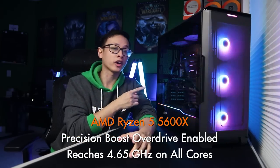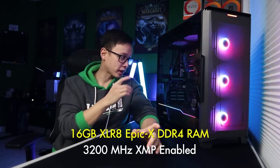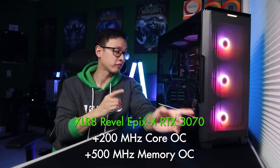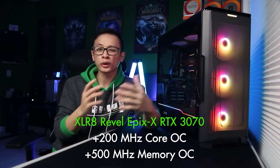The 16 gigabytes of RAM is running its 3200 MHz XMP, and the Revel Epic X 3070 is overclocked by 200 MHz on the core and 500 MHz on the memory. And the core clock ends up running at a steady like 2070 MHz most of the time. I tested a variety of things from workload related benchmarks to games. And for the games, I tested at three resolutions, 1080p, 1440p, and 4K. I also looked at streaming performance as well. So yeah, sit back, relax, and enjoy the benchmarks.